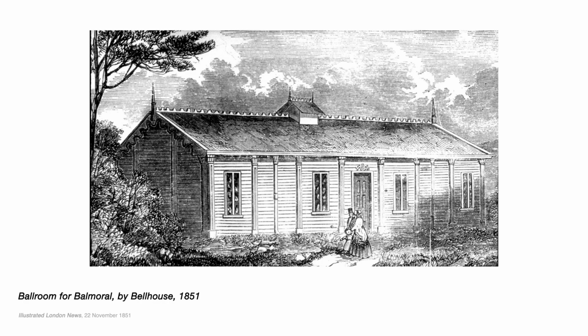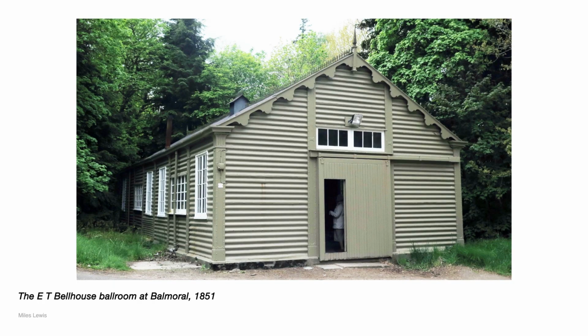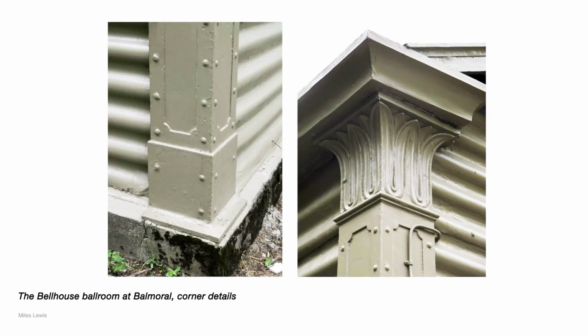What happened is that Prince Albert, the Prince Consort, went to the Great Exhibition in the Crystal Palace and saw Bellhouse's buildings. This is just before his patent, but the same essential system, and he was fascinated by them, and he ordered a ballroom to be put up at Balmoral, the royal house in Scotland. And that building, surprisingly, still survives today, where it's now a carpenter's workshop, but in very good condition. And there's only one other building on this system which survives in the world.